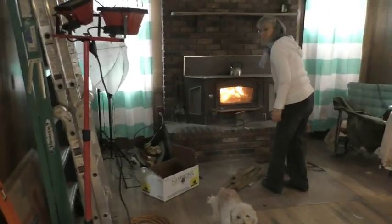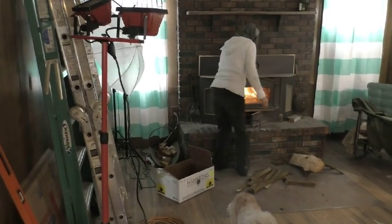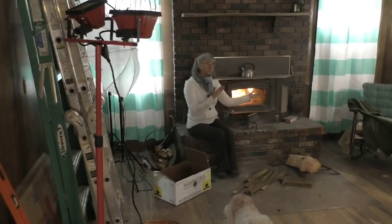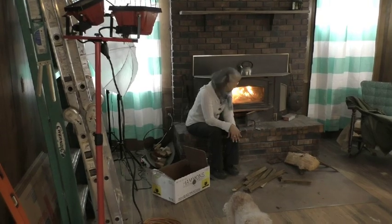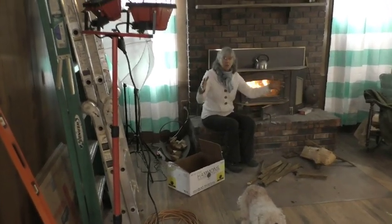One feature is this fireplace insert with the fans on it. As you can see, a lot of fire going on there, good heat coming out of it. It's a huge box too, so you can fit great big logs.